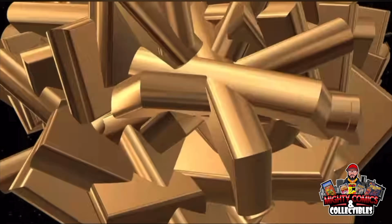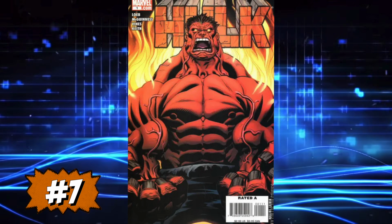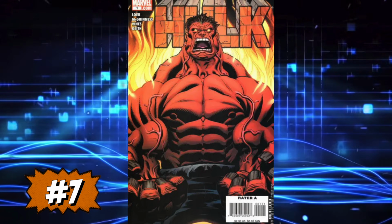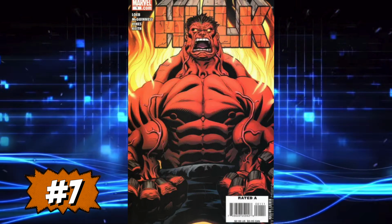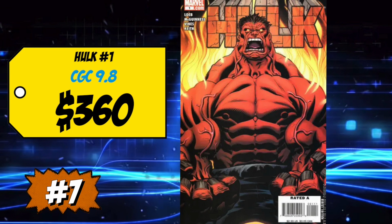Holding strong at number 7 this week is a copy of Hulk #1 and the first cover appearance of the Red Hulk, General Thunderbolt Ross. And again, last week we had another CGC 9.8 sell for $360, but up another 35% over the average.